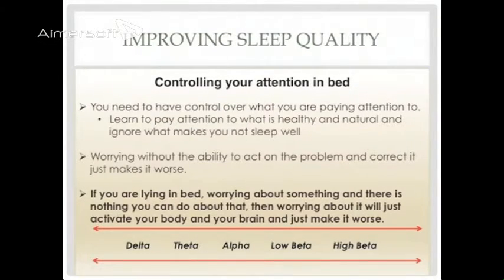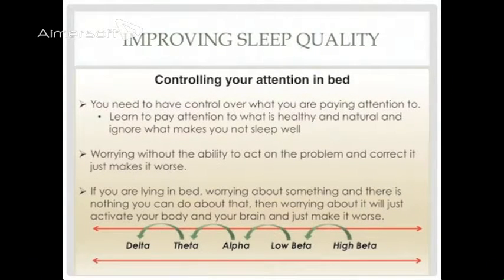Feel the warmth of your body lying in bed. Feel the comfort of the sheets or blankets against you, the way your body expands and releases naturally. These types of activities shift your attention away from the distressing thoughts or feelings, help you transition into theta and eventually into a delta deep stage of sleep.